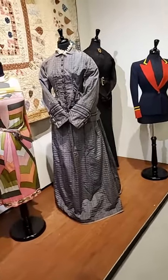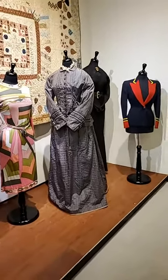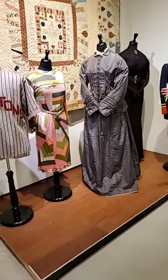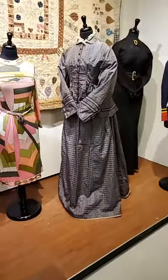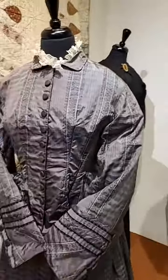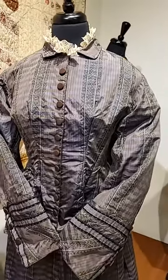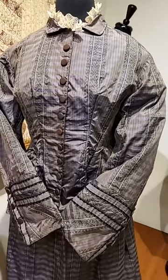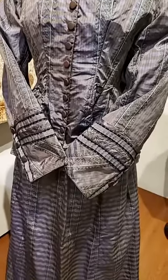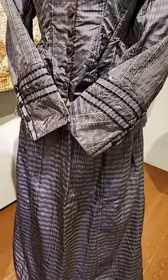These are some examples of some of the clothing from our collection. This dress, which dates to about 1880, is an example of everyday wear for a Dundas woman about that time. It's in beautiful shape and has been really nicely preserved. It was actually a wedding gift for Mrs. Whitby of Dundas.